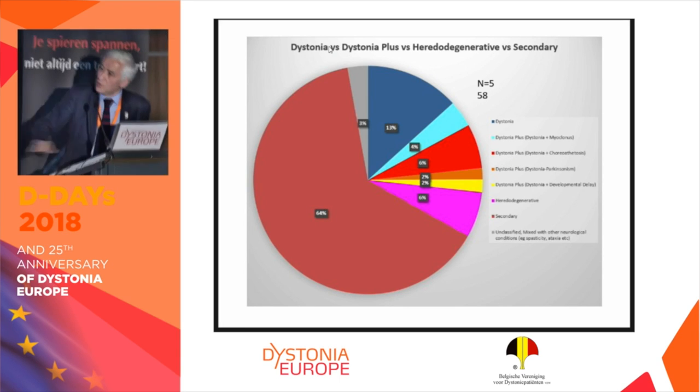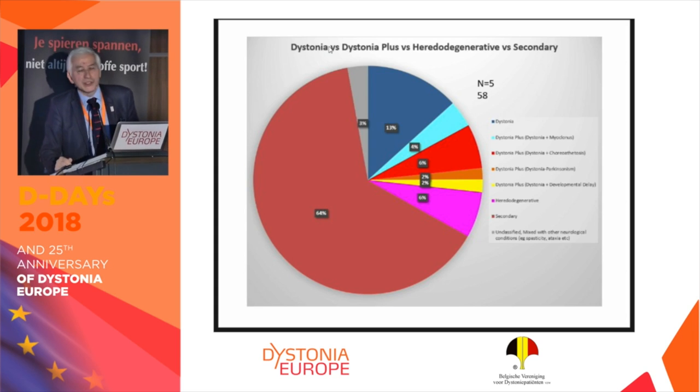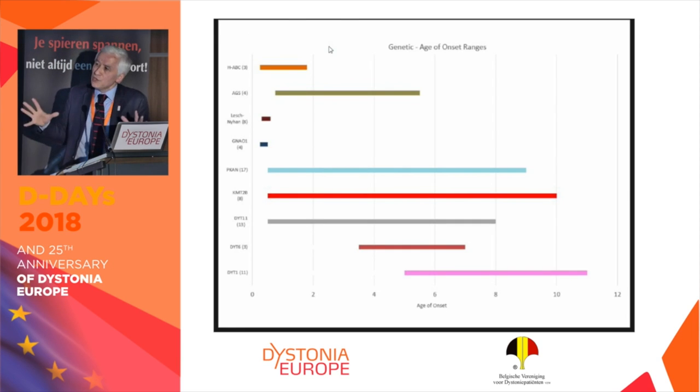We've called the red section secondary dystonia, which is a verboten term, but means all the acquired causes secondary to different types of conditions. And you'll see that among the genetic and idiopathic causes of dystonia, you have lots of dystonia with something else, with myoclonus, with choreoathetosis, and so forth. Dystonia with developmental delay in pediatrics. And the ranges of timings of onset are quite broad for a lot of conditions.